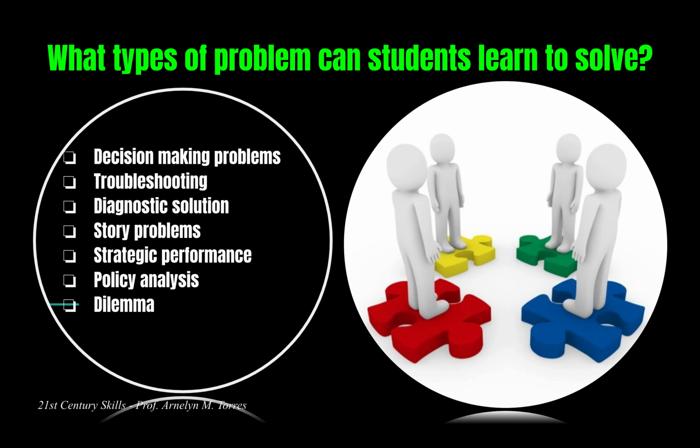Also, diagnostic solution. Diagnostic solution meaning diagnosing a problem. How do we diagnose a problem? Can you think of a way, like your car? You're driving a car and it keeps on stopping while you're driving, and you find out that because it's very old, there are so many parts that are also worn out, and what do you think you can do about it? Is there a way to make the life of that car longer, or do you have to really let go of the car? Before you decide on that, you usually diagnose if there is a solution that you can adopt for that car issue. And story problems are similar to case study.